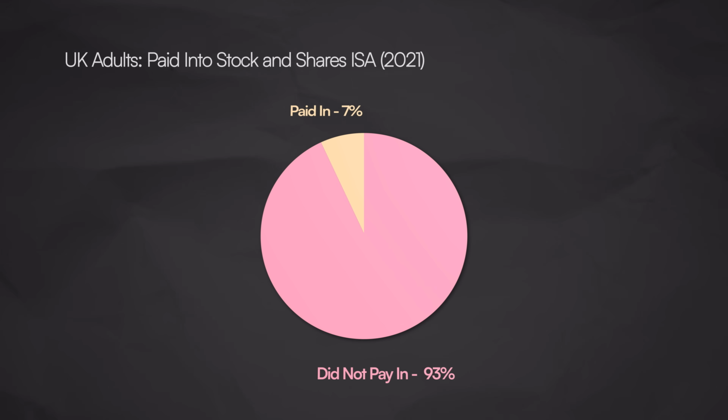I know we got a cost of living crisis, low wage growth, inflation, COVID, all of those things make it harder for anyone to save. But in a world where you can literally start investing with as little as £1, is it the case that 93% of UK adults can't participate meaningfully in the market outside of their pension? Or is there something else going on here?